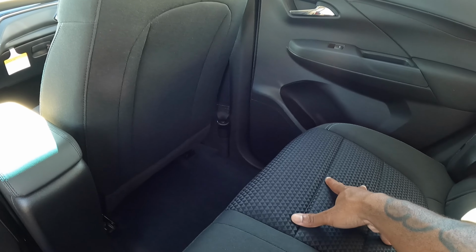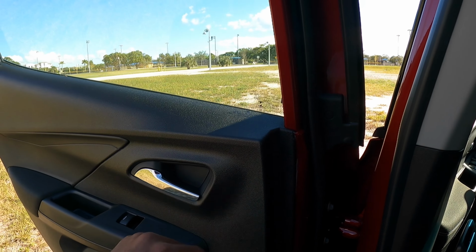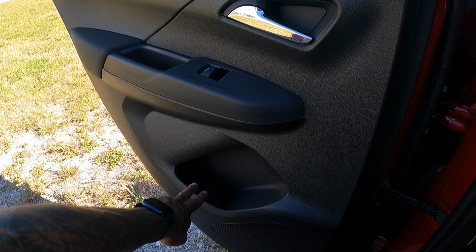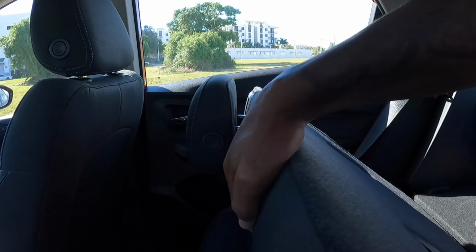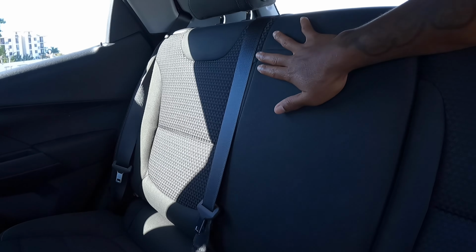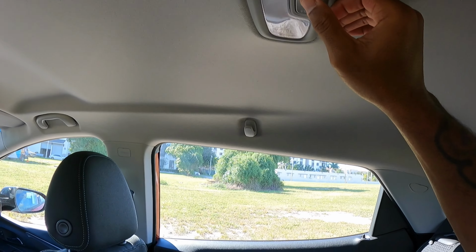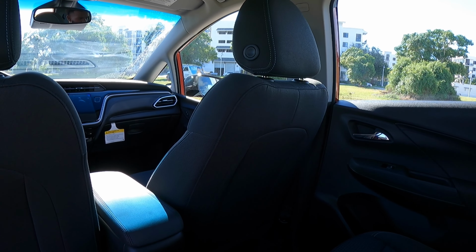My model does have the cloth seats, like I mentioned, from the front seats. The materials are going to be a pretty decent material with this chrome accented door handle. The switchgear feels typical GM, which is really nice. And there's this nice padded area here with some cup holder space in the door pocket. You can also fold the seat down via that lever over there to give you maximum cargo. There is no armrest here to pull down, but above me is going to be incandescent lighting throughout the cabin. But overall, the back seat of the Bolt is pretty spacious, even though the exterior styling makes it look very cramped.